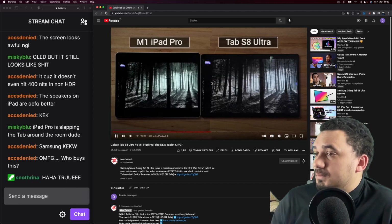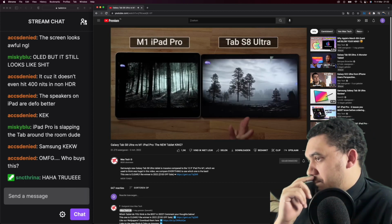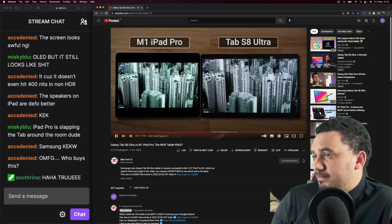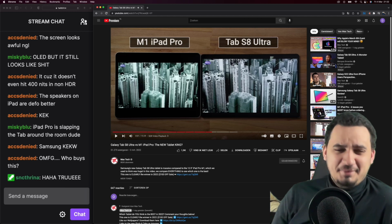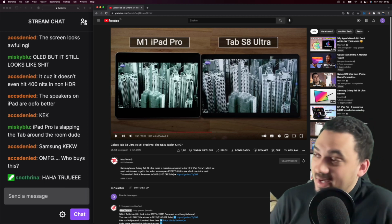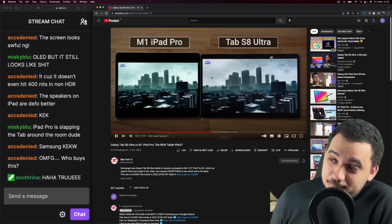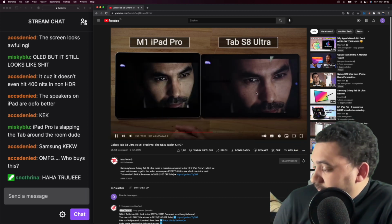Now I do have to say that it does seem like the Ultra has a nicer display than just the Tab S8 Plus. I mean, I was gonna say, like, what the fuck? But okay, yeah, I don't know. I've not seen the Plus, so. Specs look very similar, but it does look brighter, at least more competitive to the iPad.